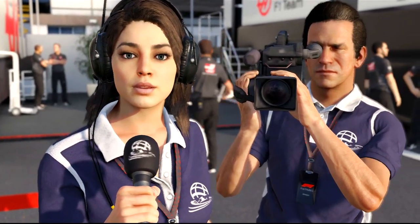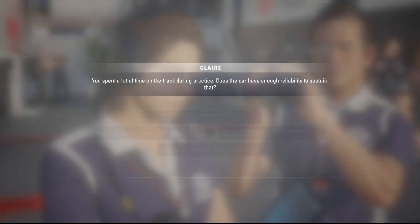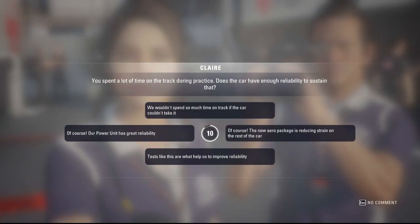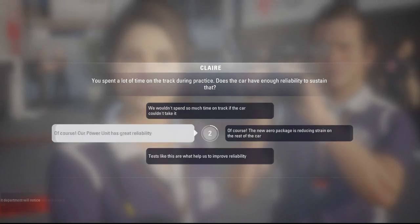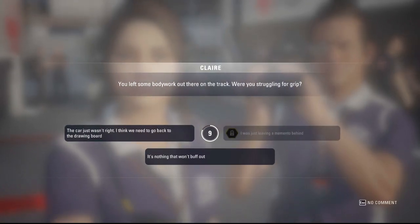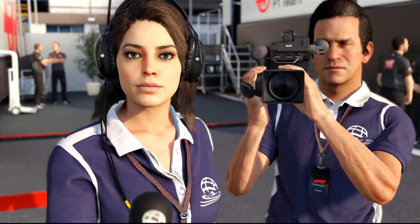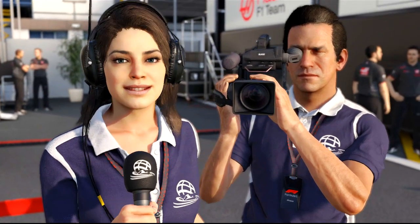The fans really seem to enjoy that. You made it look easy. You spent a lot of time on the track during practice. Does the car have enough reliability to sustain that? Yeah, of course. Our power unit's great. You left some body work out there on the track. Were you struggling for grip? It'll buff out. Just get a toilet plunger. Great. Well, that's everything. Great.